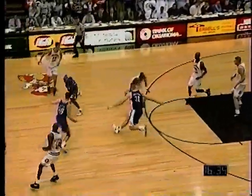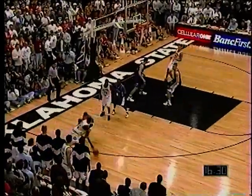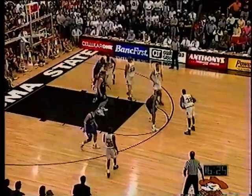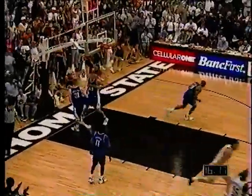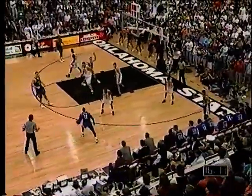Owens can't control it. Now he does get it. And he's going to push it into the forecourt, goes to Rutherford. Randy drives back to Owens. Owens in the corner on the left side, going to slow it down now. Wait for Country to get into play. Pierce right wing. Bounce pass inside to Reeves. Country goes left-handed, lays it in. Oh, my goodness gracious. He just bodied Pollard out of the way. Cowboys up by 9 at 37-28.